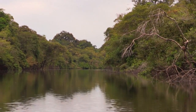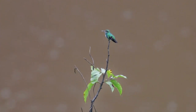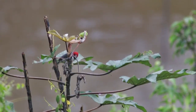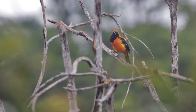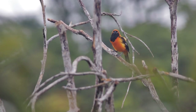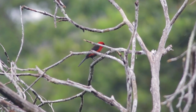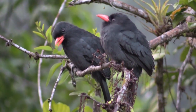If you follow the river, you will discover a large variety of bird species. Here is the little hummingbird. Red-headed cardinal. Different types of jacamars. Troupials and tanagers. And a well-known species in the northern Amazon basin is the black nunbird.